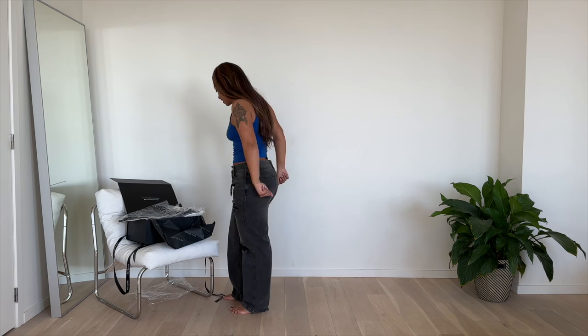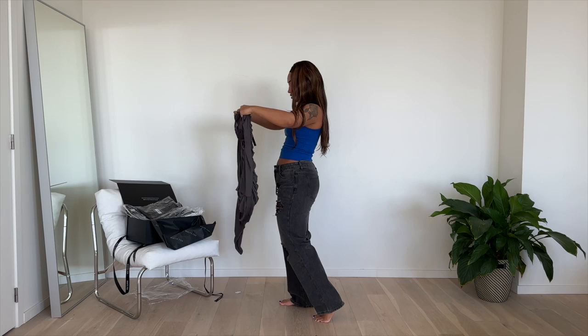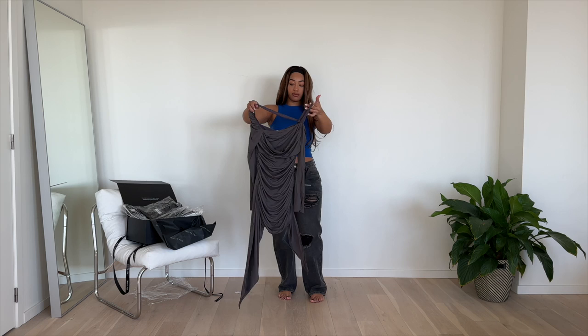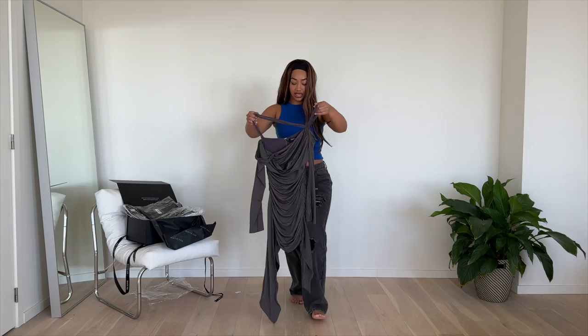Okay, on to the next. I have a dress. It's been a while since I picked out dresses from Whitefox, just because of winter, but oh my god. I saw this dress, and this dress was giving me high fashion, literally high fashion. This one is called Letting It Linger Long Sleeve Mini Dress, and I took it in a size medium. Guys, how can you not love this dress? Let me just show you the ruching.